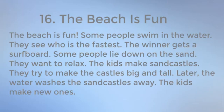They want to relax. The kids make sand castles. They try to make the castles big and tall. Later, the water washes the sand castles away. The kids make new ones.